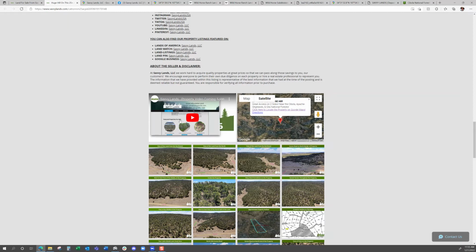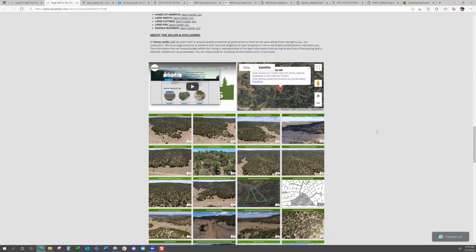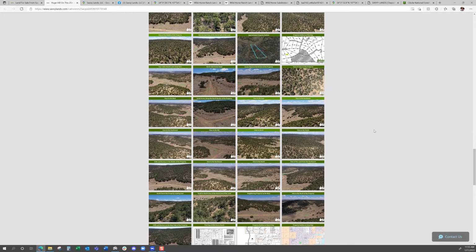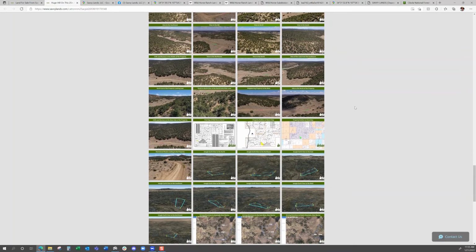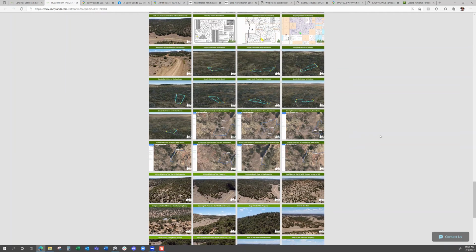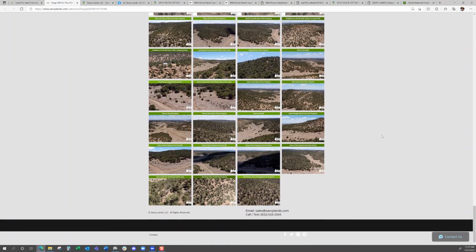When you get down to the bottom, this video is going to be right here when you're watching it. We'll upload it after we make it. We've got a Google map that shows you where the property is. You can click there and drop a pin on the property so you can find it, and we've got tons of photos of the property. So you've got actual photos of the property, you've got plat maps, you've got Google Earth maps, you've got Google Earth views, you've got road views, you've got maps to different towns and cities. We've got tons of stuff here.